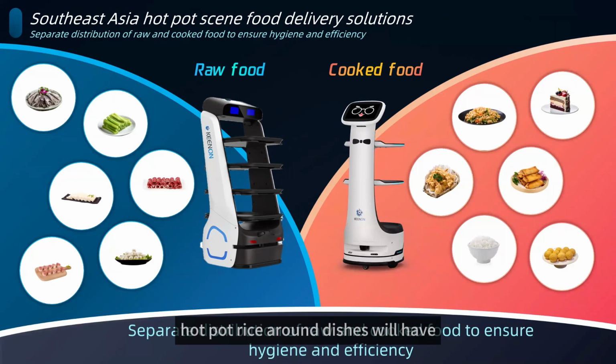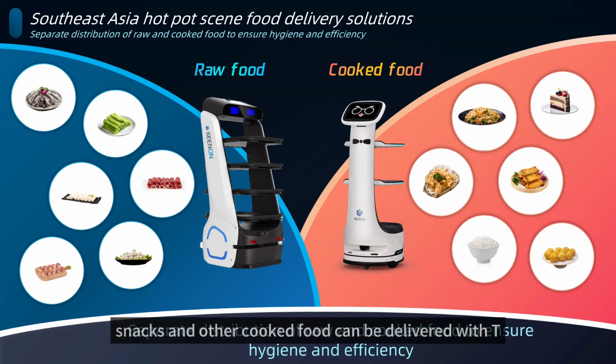Hotpot restaurant dishes will have a raw food category and a cooked food category. For hygiene considerations, we generally recommend that restaurants handle raw and cooked food separately. Large plates of fresh food are recommended to use T9. Snacks and other cooked food can be delivered with T8.